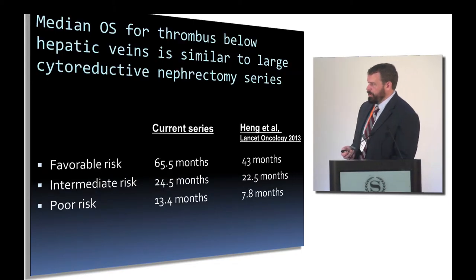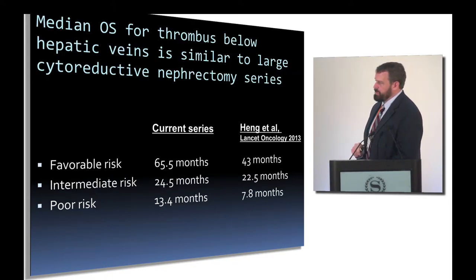It's also important to note, in this series of patients where it says current series, that these patients had as good survival or better than some of the population-based series of cytoreductive nephrectomy. So just because you have a tumor thrombus does not mean that your survival is going to be any less than someone else with a cytoreductive nephrectomy. In fact, it looks like it's slightly better in some of these risk categories.